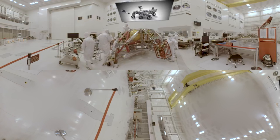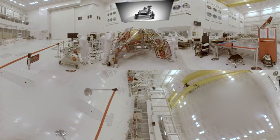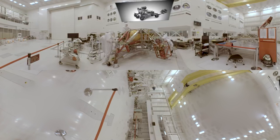Once on Mars, this rover will seek out signs of ancient life and capture samples for possible return by future missions. It will also help us prepare for human missions to Mars.